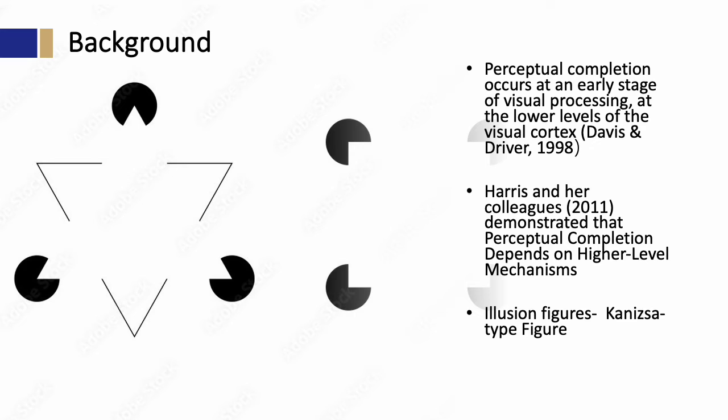A Kanizsa-type figure is a type of illusory contour, which is a visual illusion that evokes the perception of an image. In the experiment, the researchers used these images to explore the relationship between visual processing and perceptual completion.